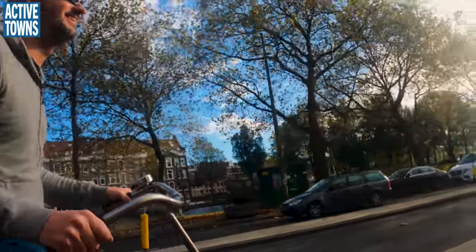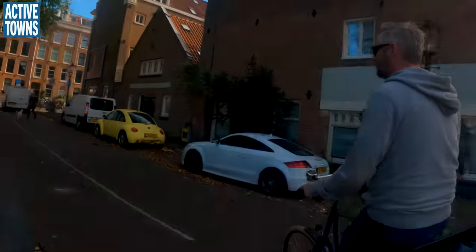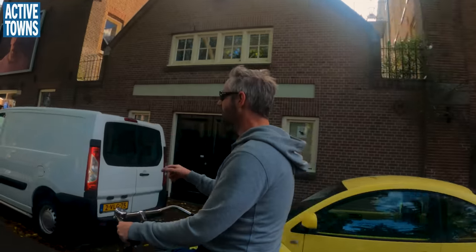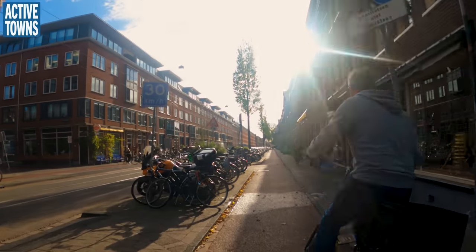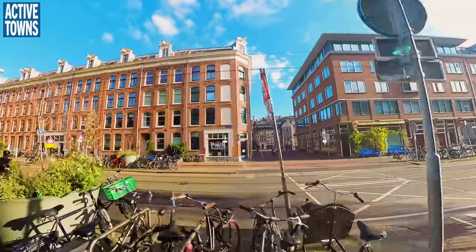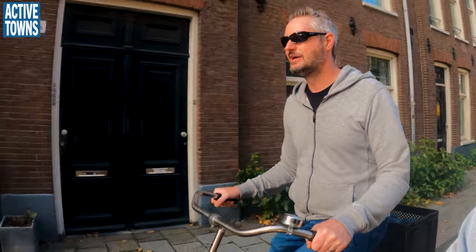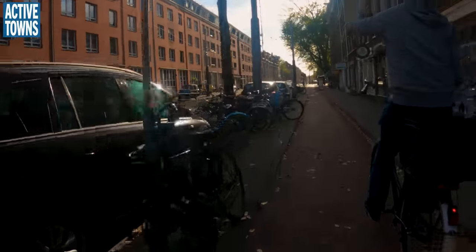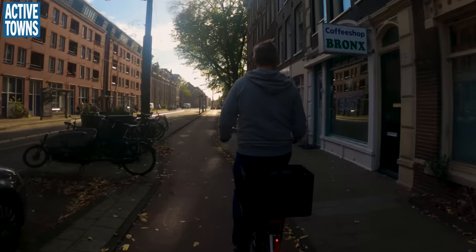Let's cross over and go over there. Anyway, so that was Nassaukade, which is, you know, again, protected bike lane for most of it, but a bit of a busy part. And then here, you know, Marnixkade. And this is much nicer. So there's a lot less car traffic here on this parallel street. Because there's no through traffic here. The other street is for through traffic. So cars can come here, but it's only going to be local traffic. Makes it nicer. I'm gonna go back and rent it. There you go.